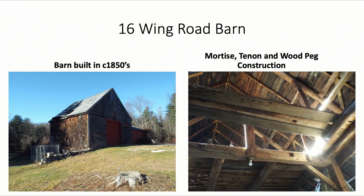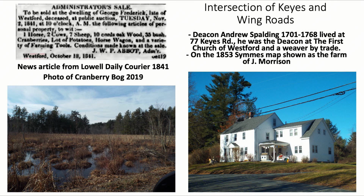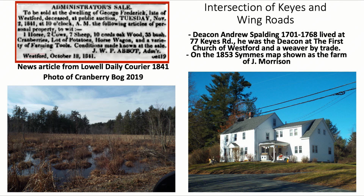So, okay. Here's a news article. This is at the intersection of Keys and Wings Road. And there's a news article from the Daily Courier in 1841 and a photo of the cranberry bog in 2019. And I bring the attention to this administrator's sale. It says, to be sold the dwelling of George Frederick, late of Westford, deceased at a public auction.